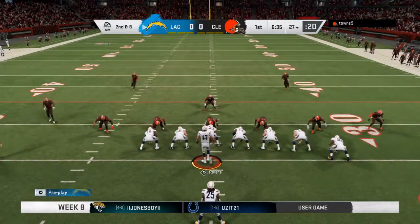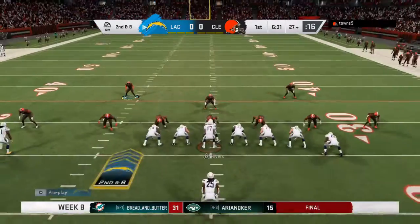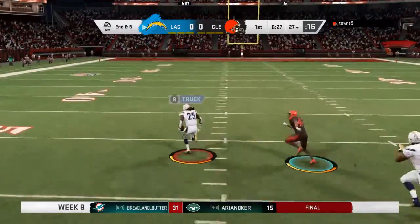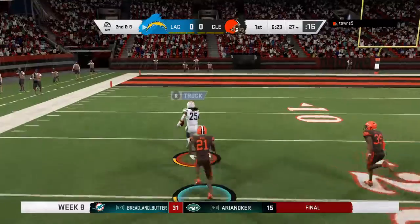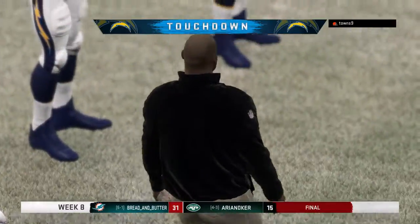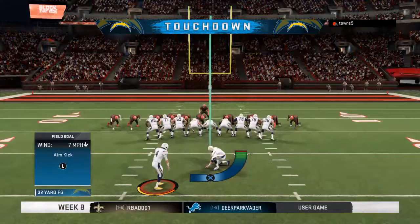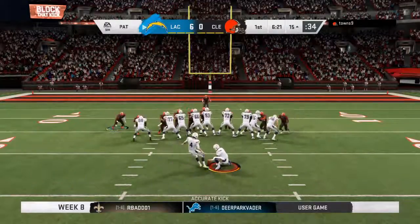The last run got a couple. Here's 2nd and 8. Rivers going to turn and give this one to his running back, Gordon. There goes Melvin Gordon. 30, the 20, 10, touchdown LA. Melvin Gordon, his 6th touchdown of the season. And they are able to strike first here on their opening drive.